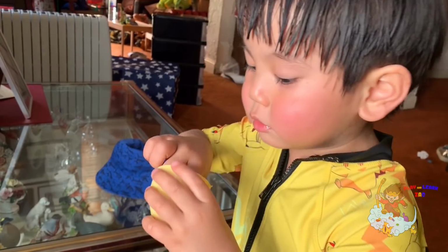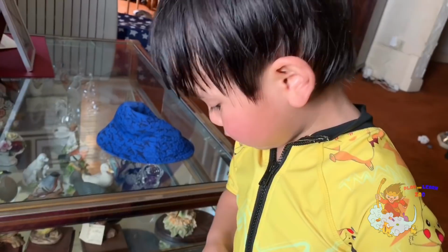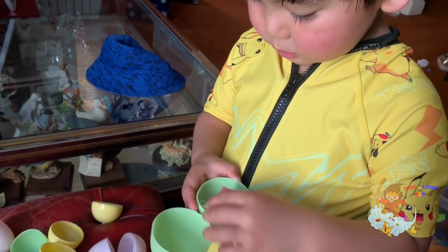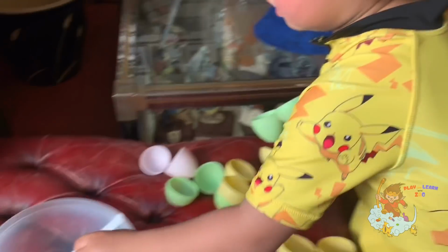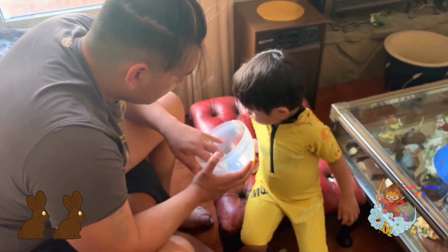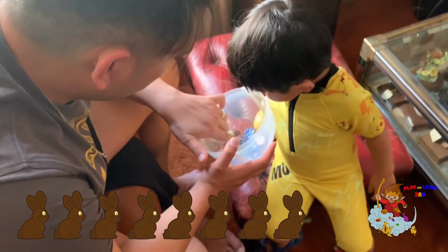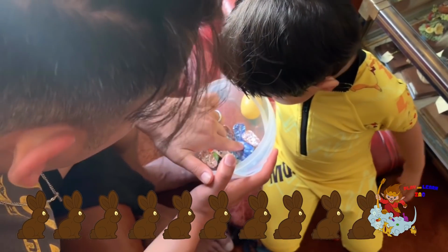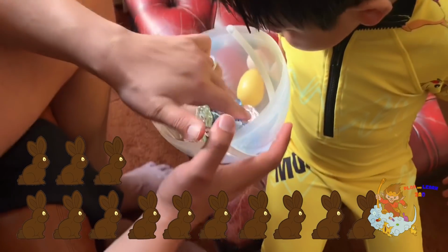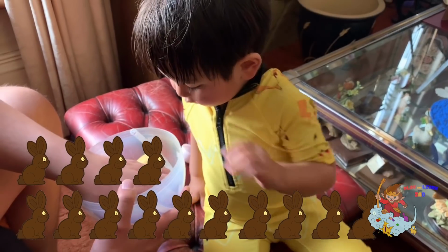And, another one. Let's see. Oh! No. Pop! Pop! Another rabbit. Wow. Let's count the eggs, okay? One, two, three, four. 5, 6, 7, 8, 9, 10, 11, 12, 13, and you ate one, didn't you? That was 14.